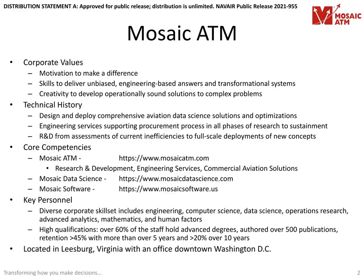Whether improving the capacity, efficiency, safety, security, and sustainability of air transportation, assisting commercial organizations, or applying machine learning and artificial intelligence to supporting DoD missions, Mosaic is on task every day.